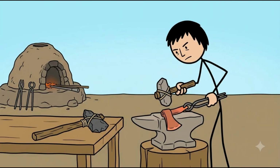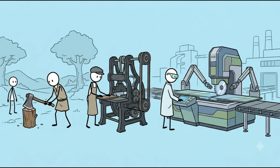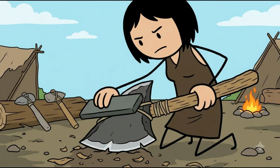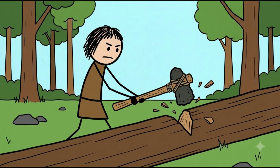Stone was followed by copper. Copper was combined into bronze. Iron gradually became dominant in many regions. Eventually, metal itself would be combined with materials that ancient toolmakers could never have imagined. But beneath all those changes was the same basic principle. Take a cutting edge, place it at the end of a handle. Then use the handle to direct human movement into a concentrated cutting force. That simple arrangement remained remarkably effective.